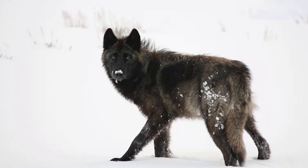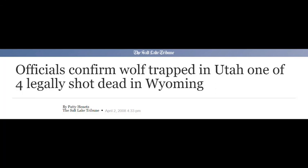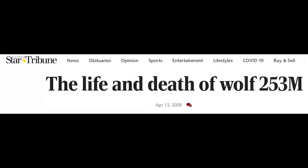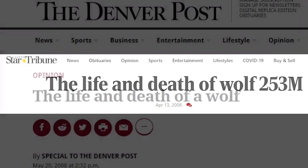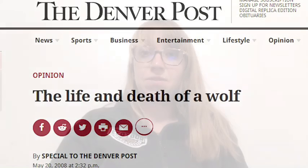On March 28th, 2008, the federal government lifted the status of the gray wolf as endangered in the United States. And that same day, Limpy was shot. And so when ranchers finally received the go-ahead to shoot wolves, Limpy was one of the first victims of that. But he lived for about 8 years and covered hundreds of miles in his life, all with a very severe limp. So he's a pretty impressive wolf, to say the least.